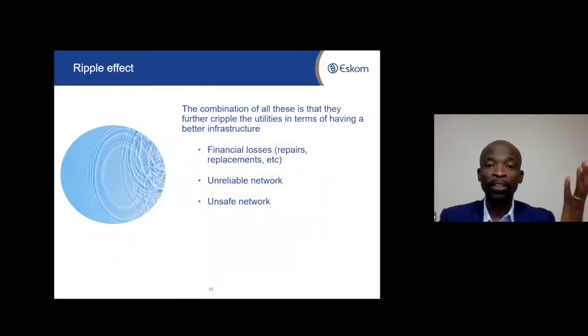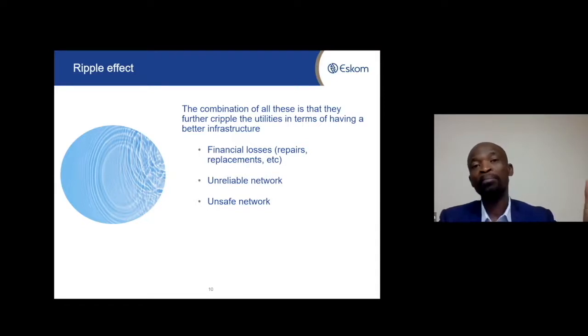Now there's a ripple effect of this, and it creates a very uncomfortable and frustrating situation for any organization, whether it be ESCOM, municipal, or otherwise. What it brings are financial losses to repair and also to replace that infrastructure. And what does that mean? It means that it delays further improvement in the power systems. So the funds that are supposed to fund new expansion projects go back again to bring back that which has been lost through this unbecoming behavior.